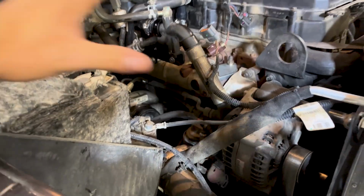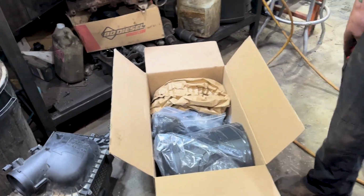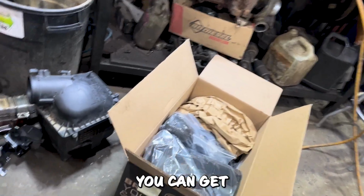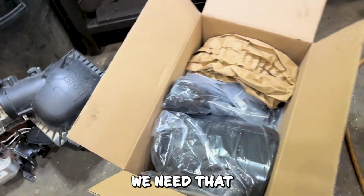Alright, so we got the new setup in there with the EGR all deleted. Now we're doing the cold air. What brand is that kit? S&B. Pretty much the best intake you can get. This is the warm air intake, obviously. We need that cold shit.